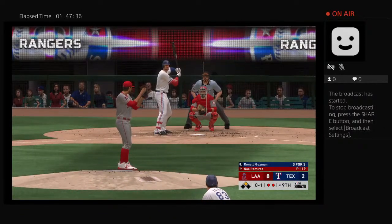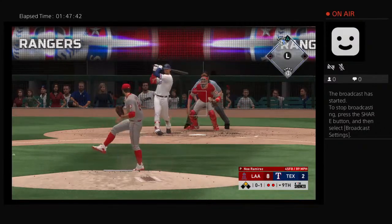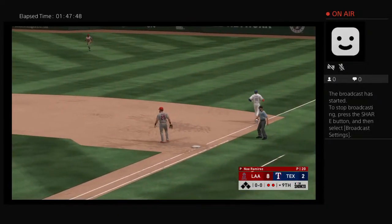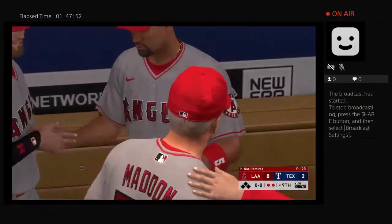Hey, it's hard to win games at any point, but to win games on the road, especially in this ballpark, so they are very happy with this win. 8-2 is how this one ends today. The Los Angeles Angels get the win on the heels of 4 home runs. Andrew Heaney takes home the win.